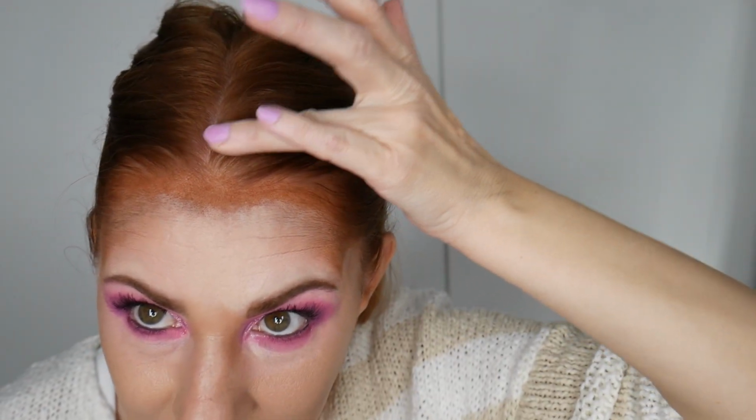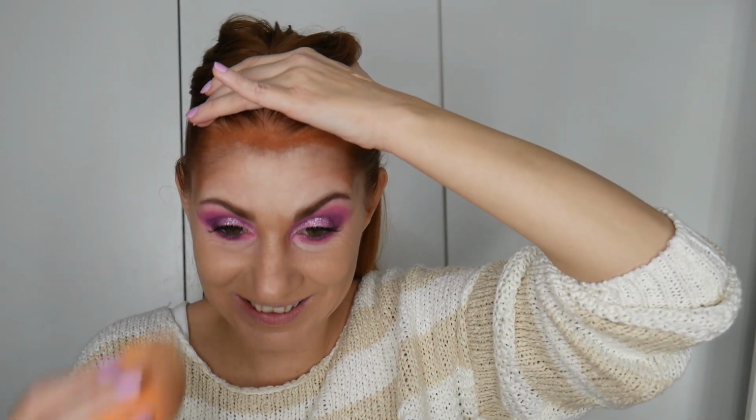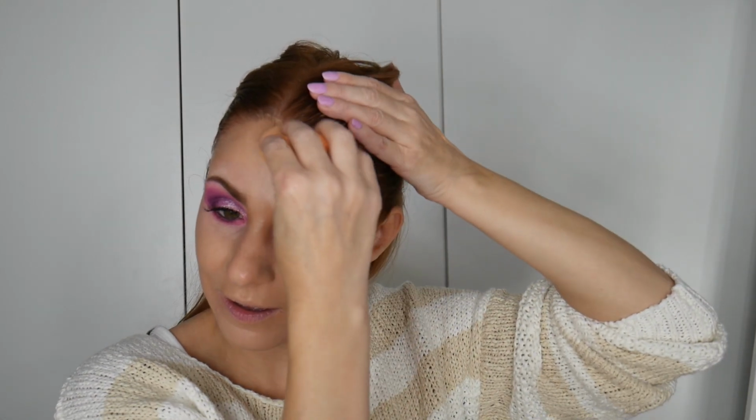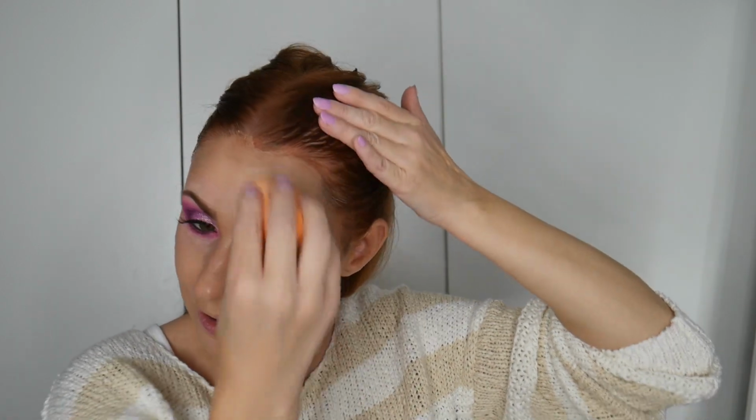I didn't use a lot in the first place, so I don't feel like I'm using any more foundation than I would usually use to cover up the contour, if that makes sense, because otherwise it would cover it completely. So, like, my hairline is here. This is all contour. Okay, let's just... Wow, how weird does that look? Look, I've got some in my hair. Oh well.